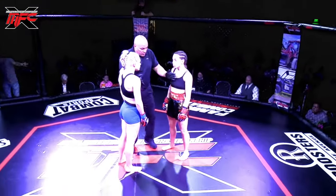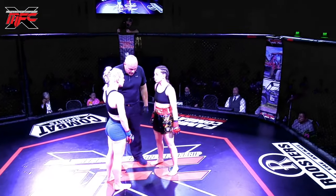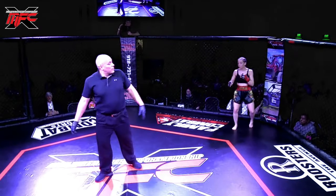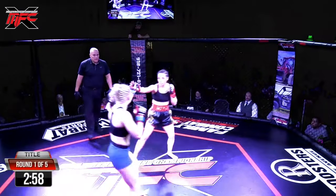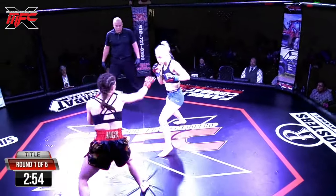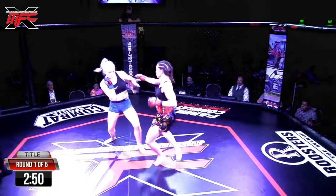Got Jenna in the blue shorts, Alannah Jack in the black and gold and red. That looks like Muay Thai type shorts. Alannah Jack comes out southpaw. Yeah, let's go. Hands, go. Jenna comes out orthodox. Both very light on their feet, looks like.